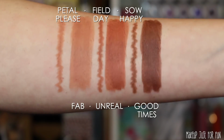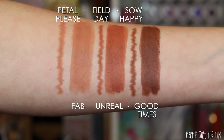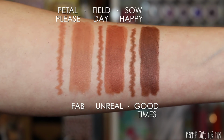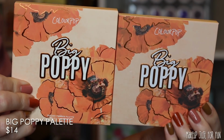Lastly, for the lips, I just wanted to show you the Lippy Pencils and the Lippie Stix swatched all together. These are very solid matches, and I'm not sure if they'll sell them in little bundles like this, but they probably will. They just haven't announced that yet.